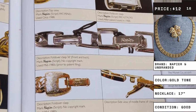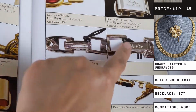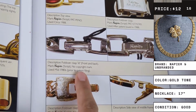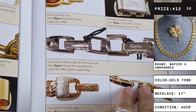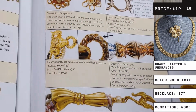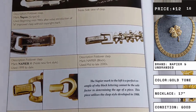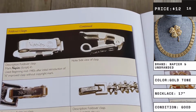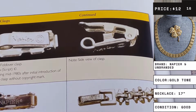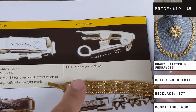Here we go. So here is the fold over clasp. Now this is the thinner one in the script trademark. This one has no copyright mark, so these two have no copyright mark. So we're just going to flip the page so we can see the one with the copyright mark on there. I'm just going to adjust my camera just slightly. There we go. So here it is. It is the same, of course this is gold tone.